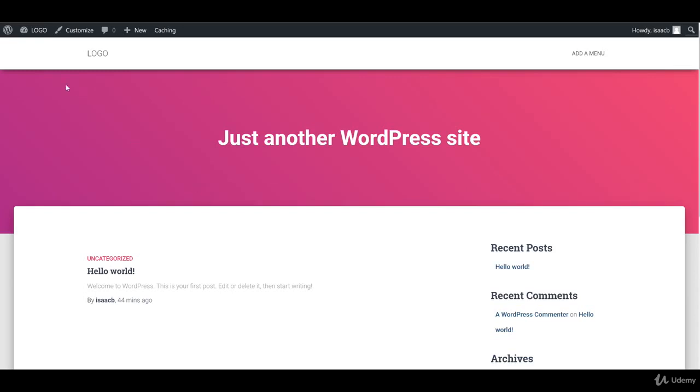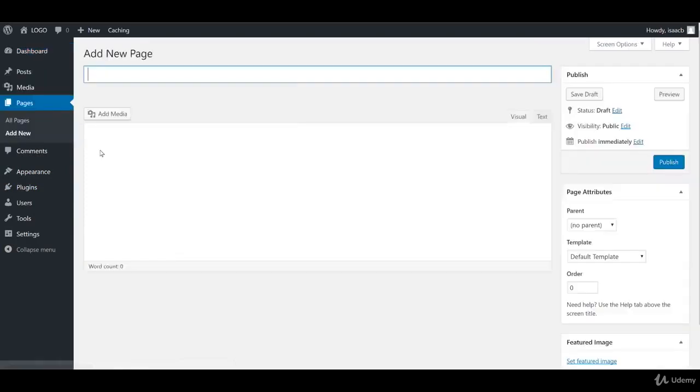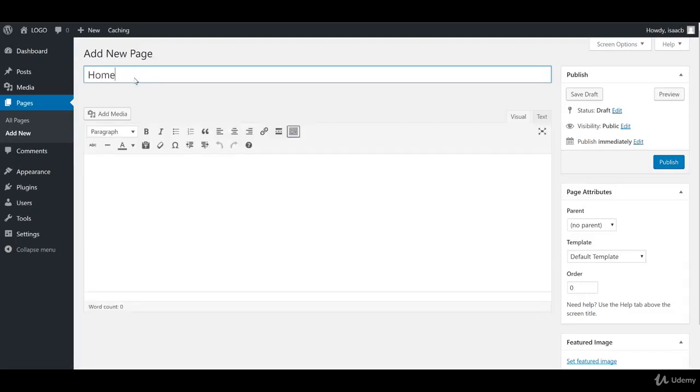So the first thing I want you doing is going up here and we're going to go back to our dashboard. Now, what you're going to want to do is you're going to go to pages and you're going to hit add new. Now, what I want you to do here is type in for me home. Make sure you've got a capital H there, home. Put that in and then just hit publish.